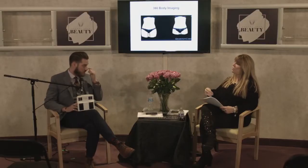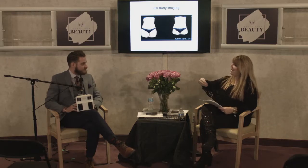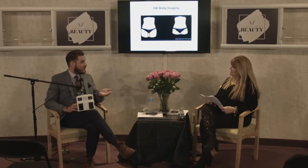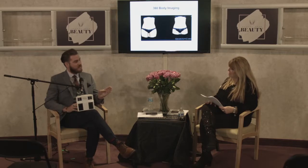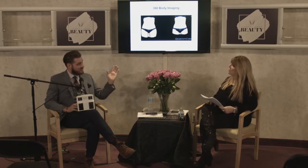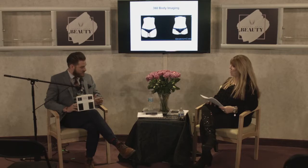So you're showing a projection. You're showing them ahead of time how it's going to look. We can do that, but we can also do it in real time, having the actual before and after standardized next to each other. We overlay the before image, then we do the procedure, and then take the after picture. They can actually see what was done, the difference.